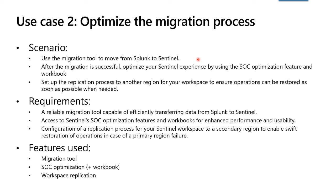Some customers also have requirements for BCDR, business continuity and disaster recovery capability. In the unlikely event of the entire Azure region going down, sometimes customers need to ensure that the SIEM, Sentinel, is working as normal. So this is not something that everyone will have as a mandatory requirement, but we have included that in this scenario. So with that, we'll address the scenario or requirements with some of the new features.